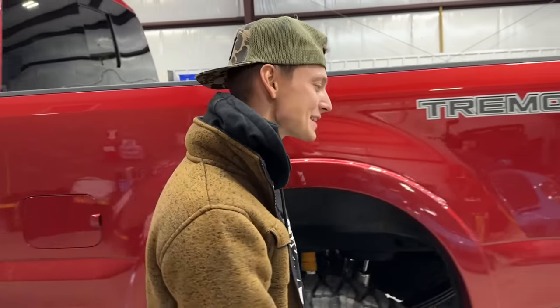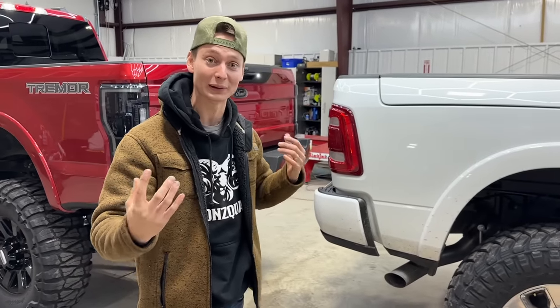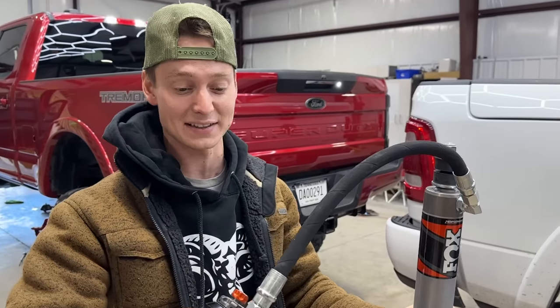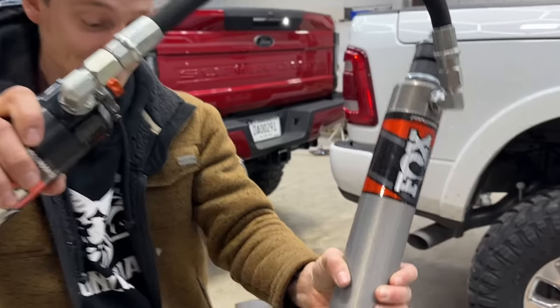And as for the Cummins, guys, we didn't get to painting anything like we wanted because a few things came up, but look at this. Something arrived in the mail. And this is what we were originally supposed to get with this BDS lift kit. Just a few little things happened. Look at that shock right there, dude. Those are performance shocks right there.